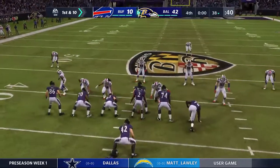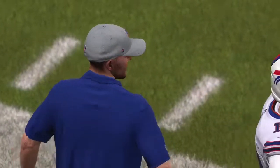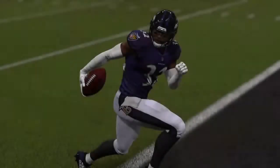over 1,000 yards last season. And then the Ravens went out and drafted J.K. Dobbins out of Ohio State in the second round. So now the Ravens potentially have two guys to pair with Lamar Jackson in the run game.